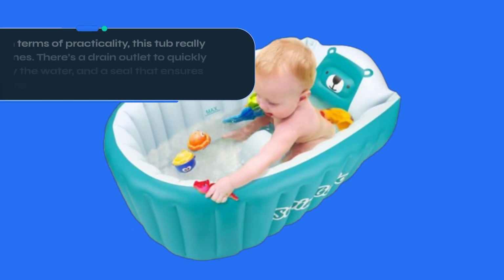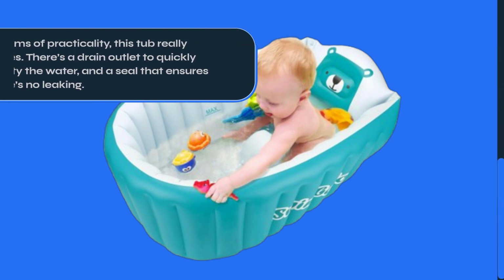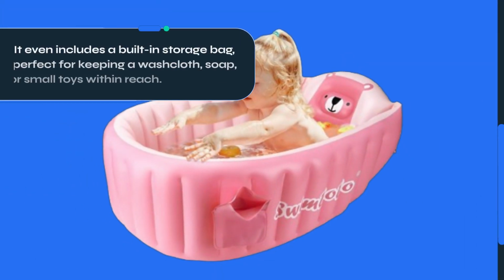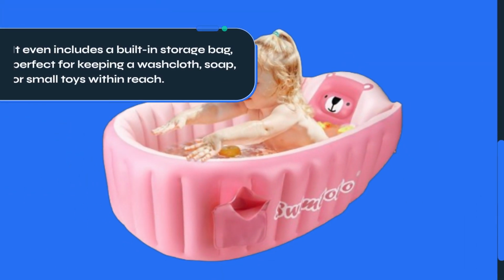In terms of practicality, this tub really shines. There's a drain outlet to quickly empty the water, and a seal that ensures there's no leaking. It even includes a built-in storage bag, perfect for keeping a washcloth, soap, or small toys within reach.